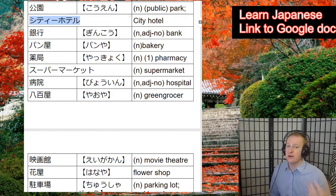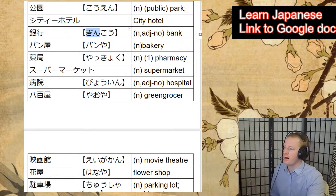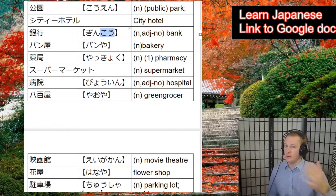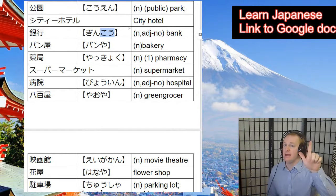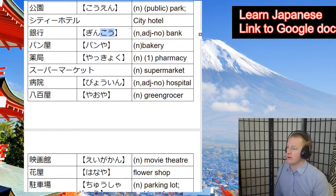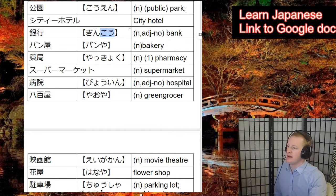Next one, ginko. Ginko, our bank. Now gin actually means silver. And ko, this is our iku kanji, to go. So this is actually a good word to remember, gin. When we talk about the medals for the Olympics, kin medaru, gin medaru, do medaru. Three medals for the Olympics. So you can kind of think of it as silver moving around, a bank. Kind of makes sense.